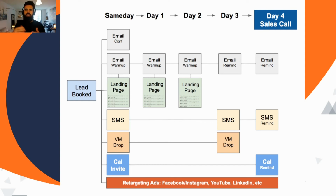You send your second email warm-up, and that's going to go to a landing page that maybe has a free downloadable, a free ebook, a free PDF. Either way, the email needs to provide value, something they can walk away from and go, oh my gosh, that was really helpful. If you're a business coach, maybe it's some advice you'd give to a business owner that they can apply immediately and get results from, right?